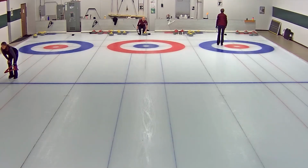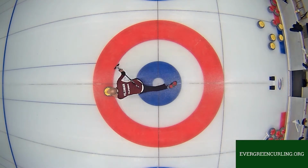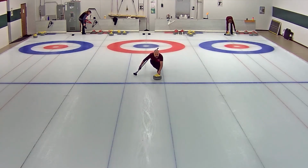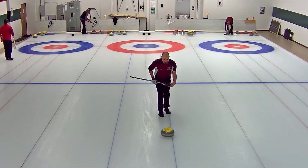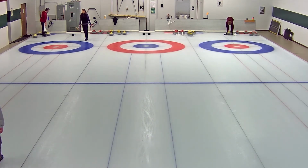But they would still be allowed to tap it back a little farther and say roll to the middle. And as long as they leave the rock they tapped in play, then it's legit. Certainly, but it's hard to get that sort of weight control for one, but for two, I don't know. Maybe people are just way better at curling than I am. That's probably true.